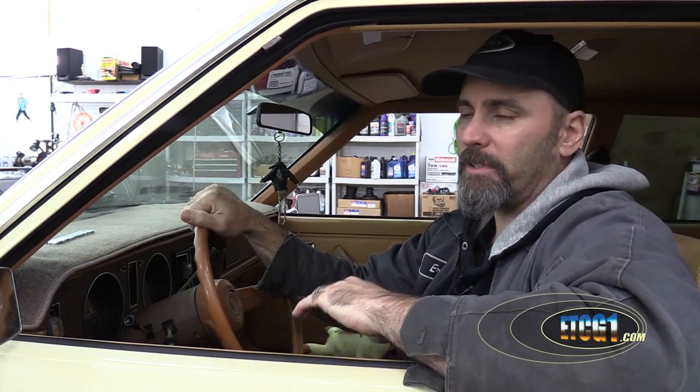It's not a full-on race car where I'm going to be sitting there logging data every quarter mile or going to the racetrack and doing the slalom, taking shock readings and all that stuff. No, that's not what this build is. This build is something different.